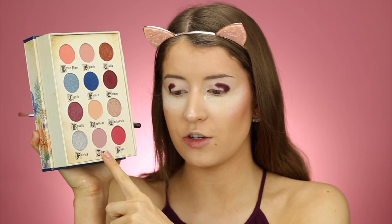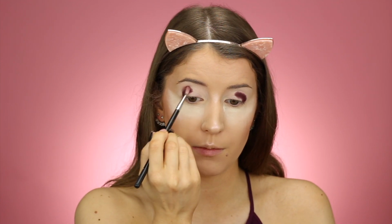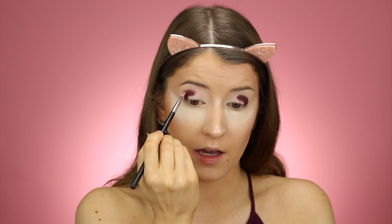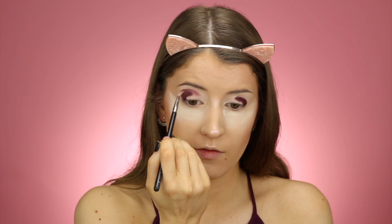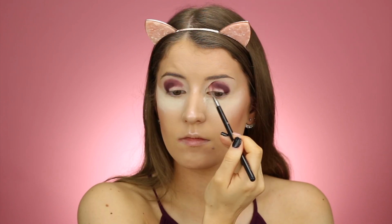Now I'm gonna try out the shade right here, which is called Thorn, and this looks like a very mauvey, kind of purplish shade, and I'm going to put this right above the lash shade and just use it to blend out the edges. These mattes do have really nice pigmentation and they seem to be blending out pretty easily.